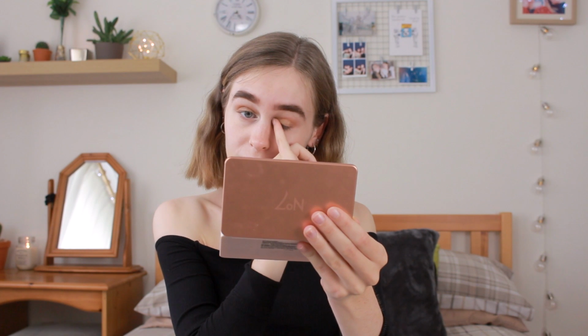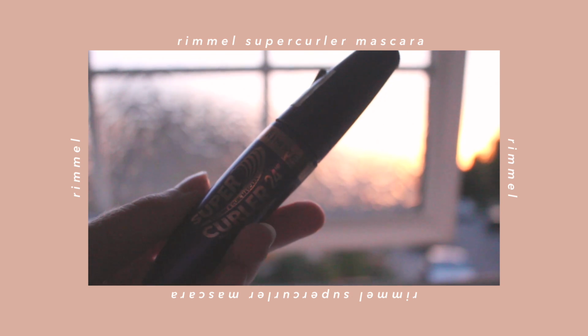Then to finish off the eyeshadow, I'm going to take the sparkly white shade and put it on the inner corners of my eyes. Then to finish off the eyes, I'm going to do a little bit of mascara, and I'm going to use my Rimmel Super Curler Mascara, if I can get it open.